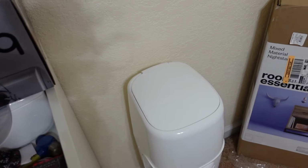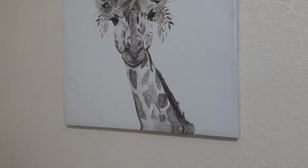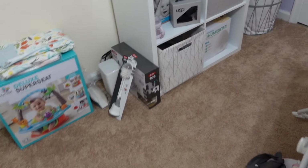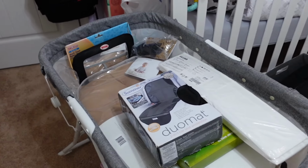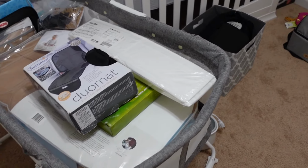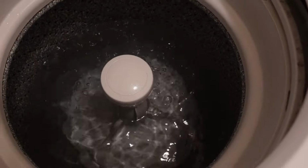Whew, I need to go ahead and get all of this situated. We have this little giraffe. Well, I'm not really going to go into detail about what I have in the room, but I'm going to go ahead and break off from there. So yes, this is what we're dealing with. I'm going to probably wipe down and start the last load of clothes, and then we'll go from there.